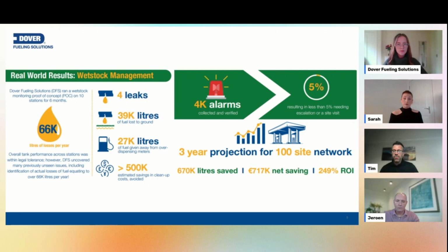But either way, we end in a situation where we have the tangible savings, and we have the maybe slightly less tangible, more intangible savings. And this proof of concept, I think, really proved that. And the case study that we can share goes into some more detail on that. So I hope that gives you a flavour of the kind of return on investment and why a fuel retailer might be interested in investing in a service like this.